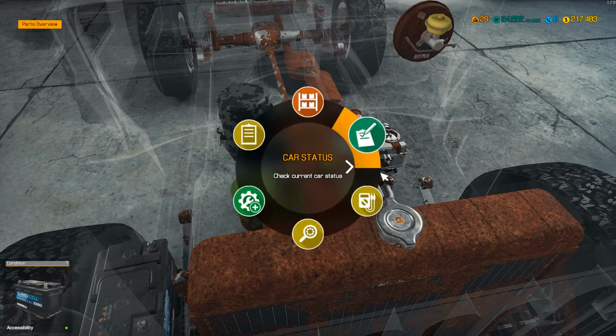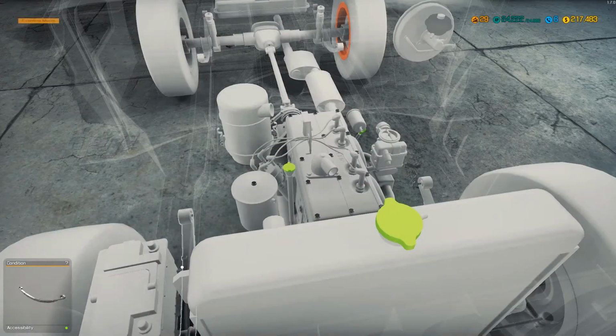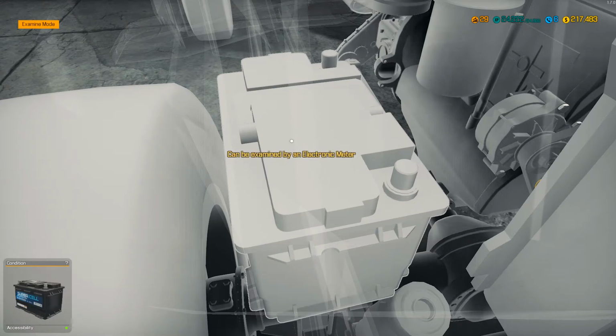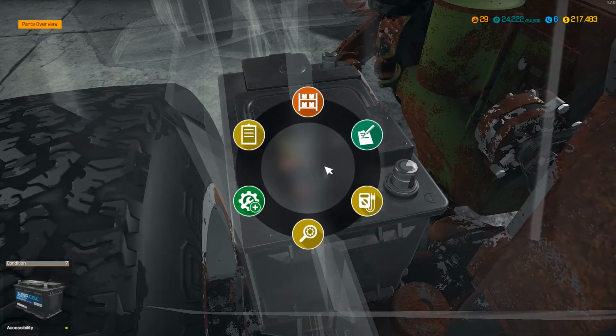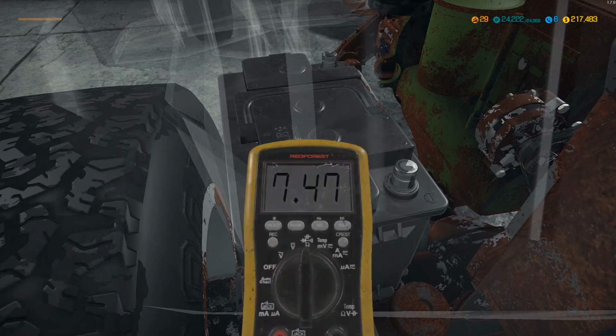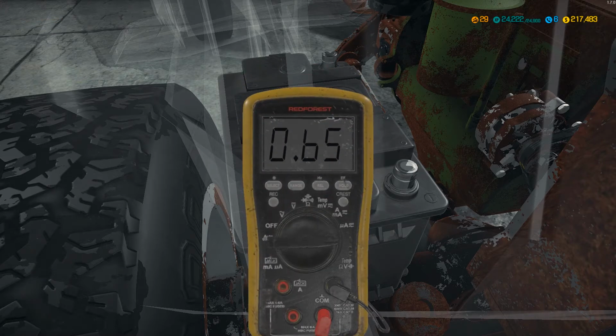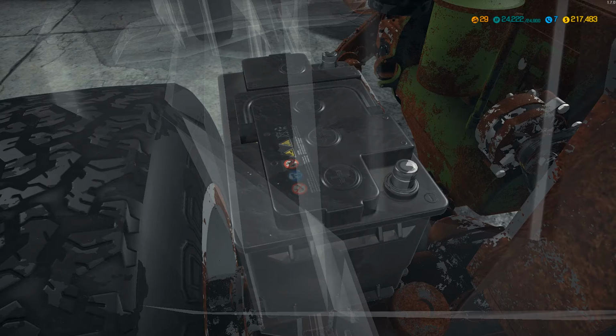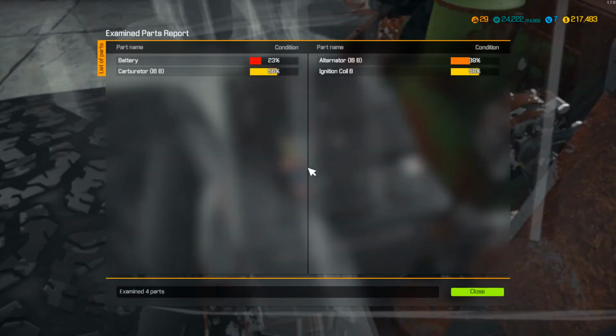I don't want to pull it out. Can I just examine it? Examine the battery. There she is. There's the battery. Okay, I have to use the electric meter. There you go. Fix it. How are we looking? Okay, the battery is dead. The alternator looks like it could use some help.